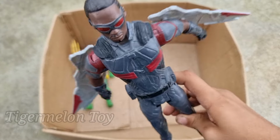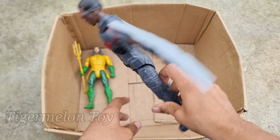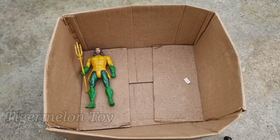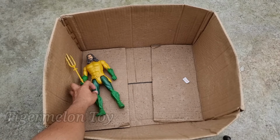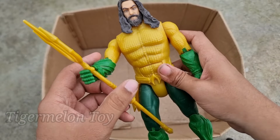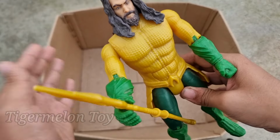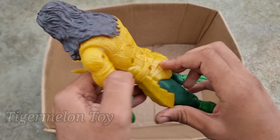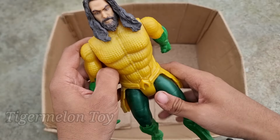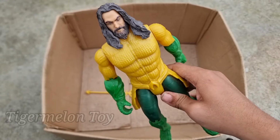Wow, guys, Falcon is super cool, guys. Look at the very cool wings, guys. Look at the red goggles, guys. This is the flying man, Falcon. Wow, he's so amazing. Now, only one left in here, guys. Let's pick him up. Wow, guys, look at his very cool yellow and green color costume, guys. He lives in the ocean, guys. He has his own palace in the ocean, guys. This is a very cool superhero. This is Aquaman.